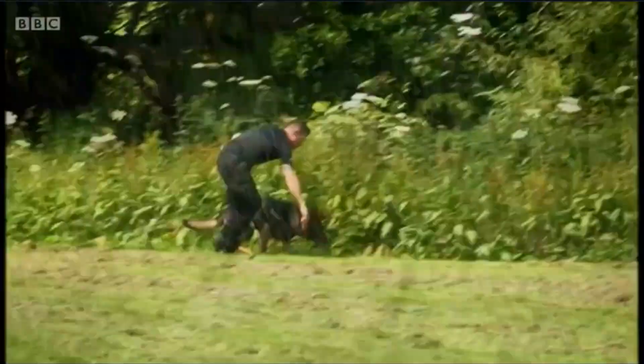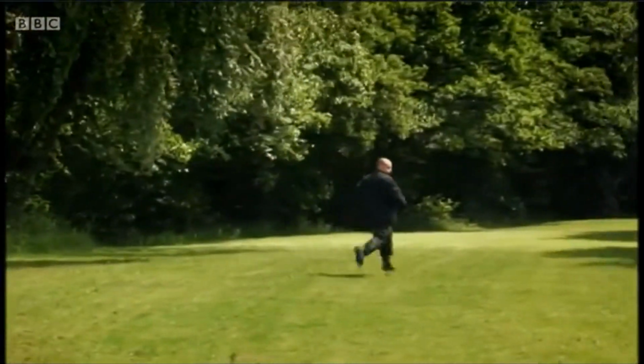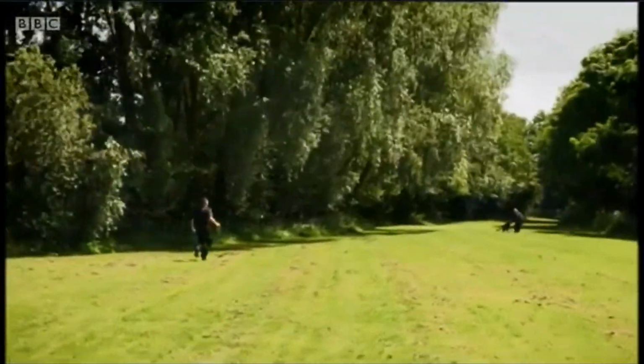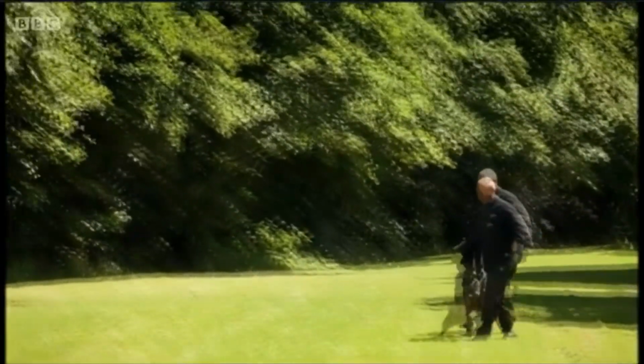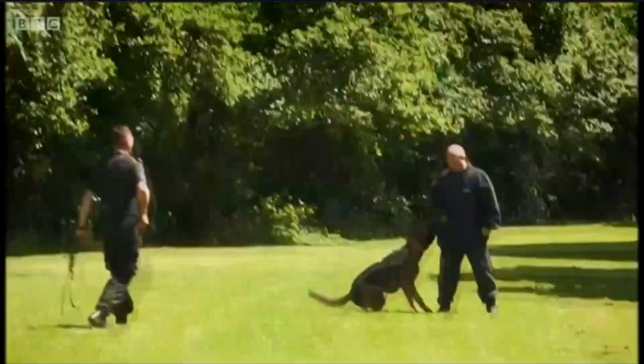Quickly picking up the scent, Olaf is off. Stop, send the dog! Get him! The dog's trained to run off and detain the person by biting them. Stand still! Once the handler joins them, they get the dog off and the person is arrested and taken into custody.